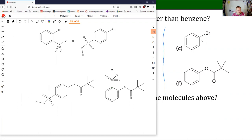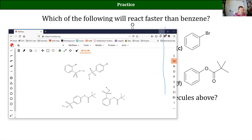And C and F are going to be the reactions that go the fastest. F is going to be by far the fastest reaction here because it's the only one that has an activating substituent. Bromine is deactivating, it's weakly deactivating, but it's still deactivating, which means it's going to go slower than if it was just benzene. And the rest of them are all strongly deactivating. Having those pi bonds conjugated is a big deal when it comes to these reaction rates.